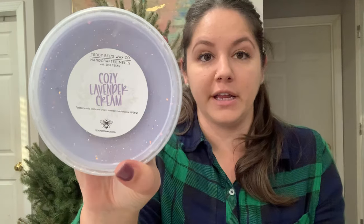Let me see something. Yeah, the lavender is ever so slight. So this is toasted vanilla and cashmere cream. Beautiful. This is one that's gonna need to cure a while because, again, her vanilla base scents to me tend to be a little bit light if I don't let them cure a little bit extra. So this is pretty. Not anything that I think I need a bigger size of because I'm not really getting much of the lavender and I'm afraid it might be a little light.